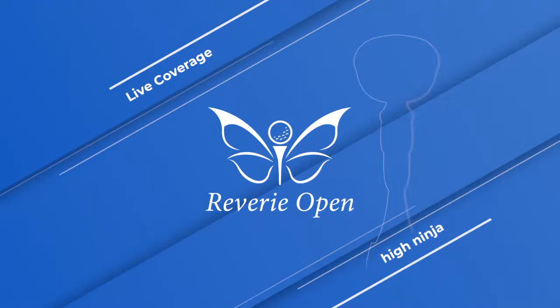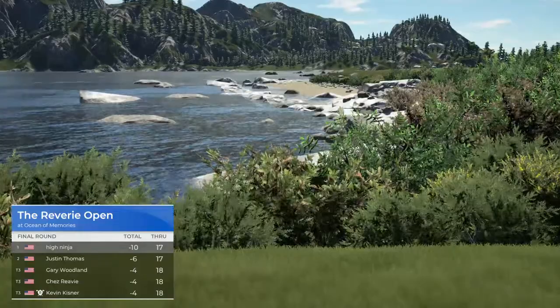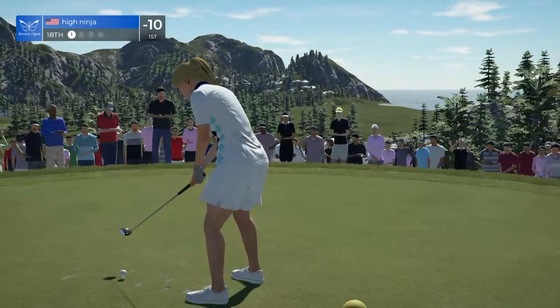And with that hole behind us, let's have a look at the contenders and the pretenders. Our leader is up by 4 shots now. Well, this is when the adrenaline really starts to kick in. Leading the tournament with the final hole to play. Good luck.